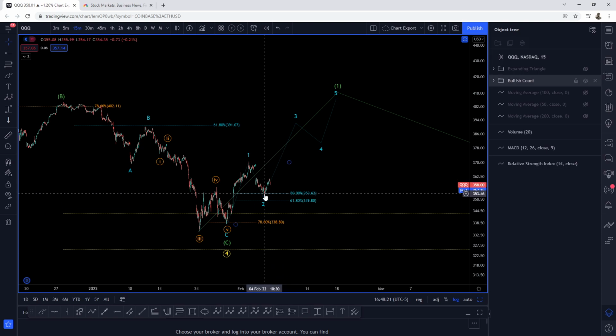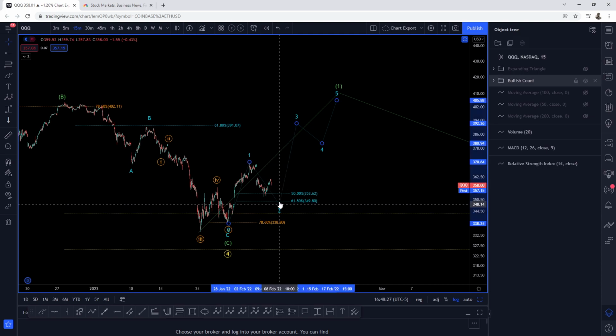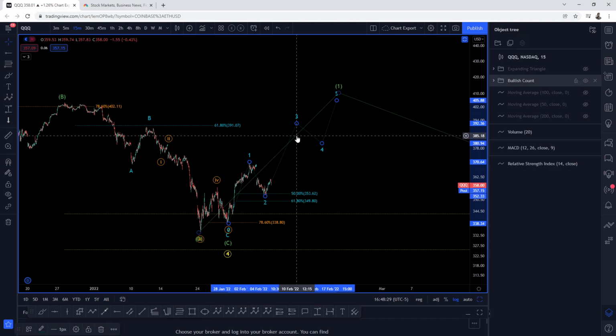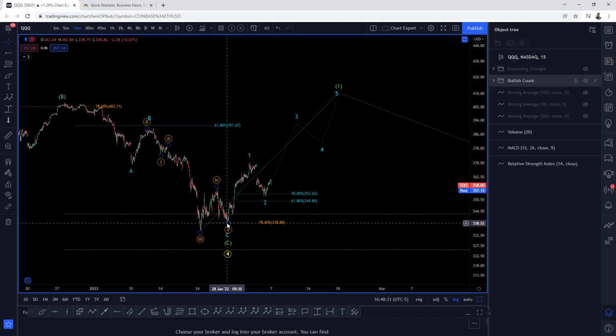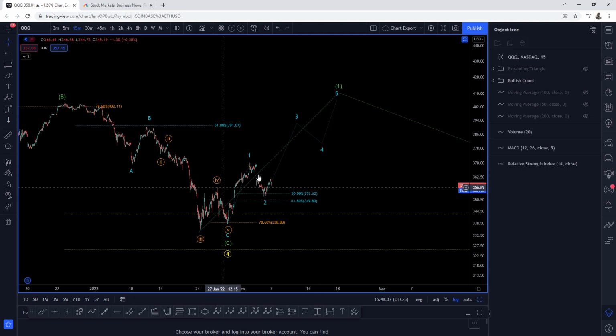Now the question is, if we hold this, this could be either an A, B, and C for wave 2, a deeper wave 2, or somewhere here. And then we go. Again, this wave count will remain valid just as long as we stay north of January 28th price action, because this was the origin of the wave 1. However, this is still valid, right?